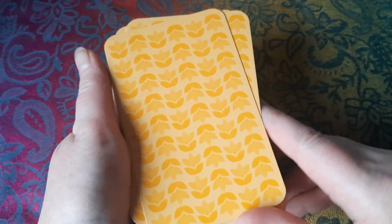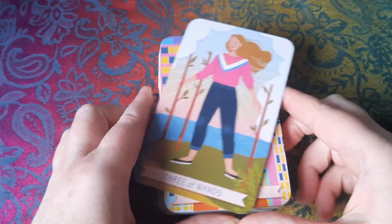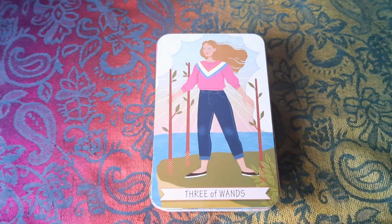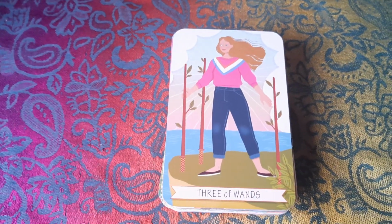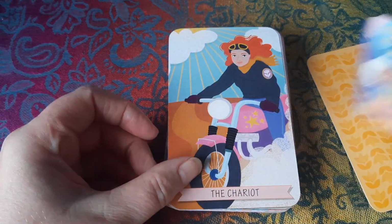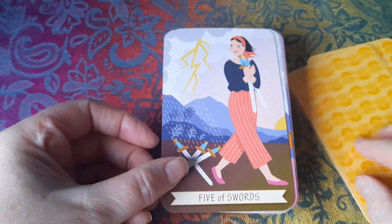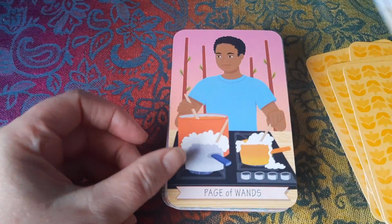But I love the yellow backs. My daughter's favorite color is yellow, so it reminds me of her in a way. It's a real chunk. The cardstock's pretty thick, quite thick card that they've used for it. And the images are all kind of modern young women. It's got diversity in terms of the kinds of women that are depicted, which is nice. So it would remind me a little bit of the Modern Witch Tarot in that regard. The art style is different, but the vibes of it are similar to the Modern Witch Tarot.